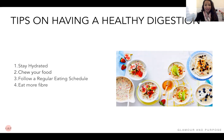And then eat more fiber, more vegetables, more fruit, more fiber. And take your supplements. Anytime you're taking any supplements, take them with your food.